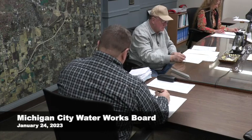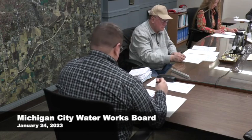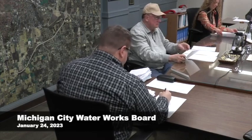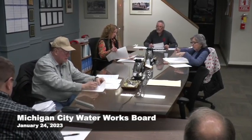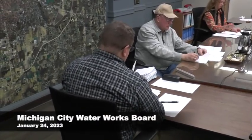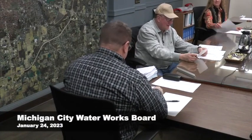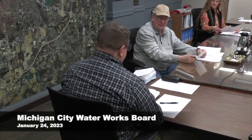Then number 11 is Digital Graphics Solution. This is graphics for truck 13. This is the new truck we just bought, for $1,193. All right, we have purchase orders totaling $32,427.49. Any questions? Out of curiosity, how many hydrants is that? $4,500. Two. True. Yeah, they're very pricey. Wow. And all the manufacturers are in the same ballpark now.